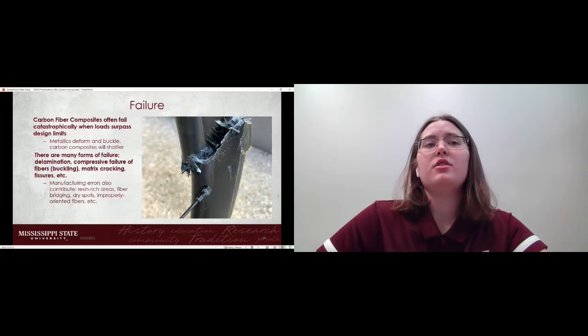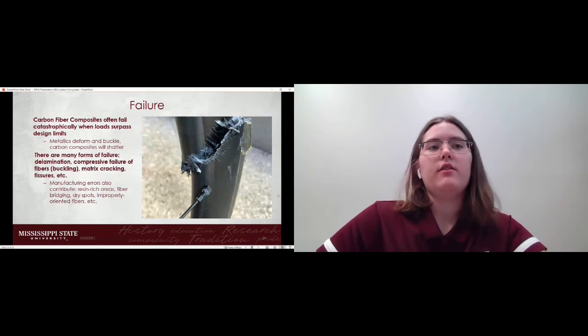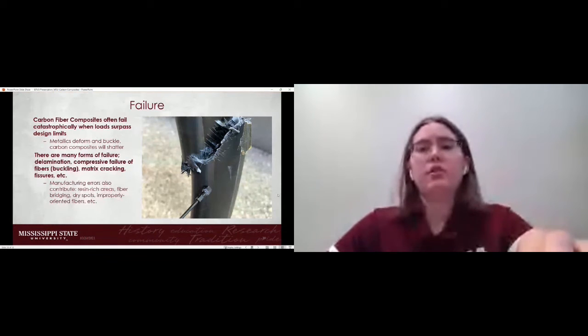You'll have potential delamination where the layers of fibers come apart. You'll have compressive failure of the fibers. You'll have matrix cracking and fissures potentially formed when too much loading is applied or loading is applied in the wrong direction. And that's not even encountering manufacturing errors. If you have resin-rich areas or dry spots or improper fibers during production, all of this can lead to carbon fiber parts that will just end up failing spectacularly.